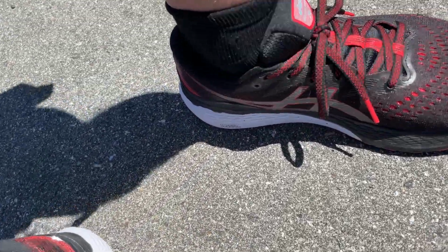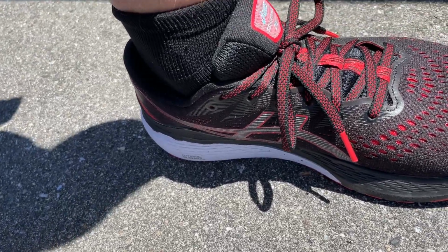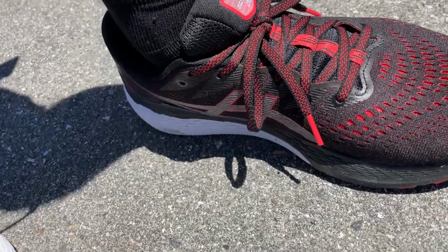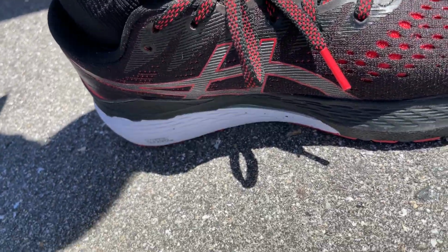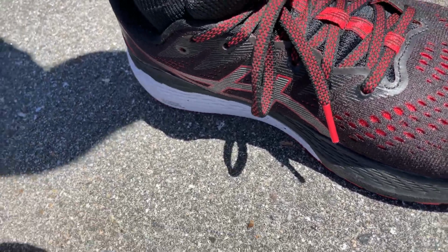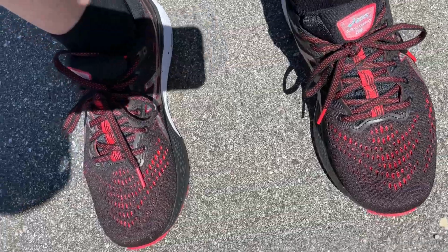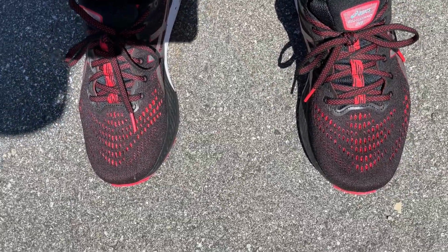ASICS has kind of tuned down the rear clutch, the exoskeleton and so on, and I like it. The heel counter feels lower, it's more comfortable, it isn't as clutching, and it certainly works really well. We'll talk a bit more about the plastic plate that extends forward, maybe a touch longer than I'd like to see, but certainly not the kind of effect of a guide rail approach. Midfoot, very solid, lace up. Haven't had to ever adjust these in my testing.